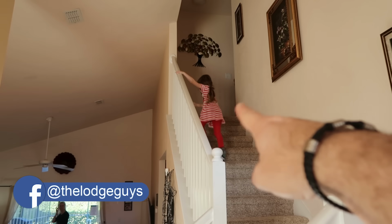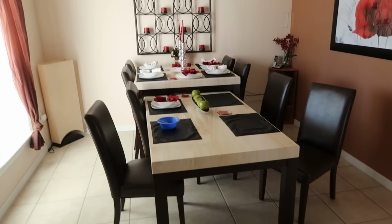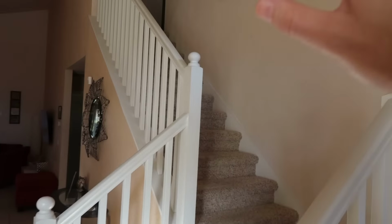And this is the villa. So this is the dining room, the dining area, which I don't know if we'll use or not. The staircase leads upstairs. We'll start on the right.